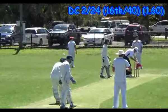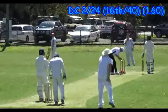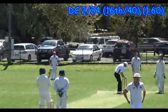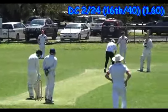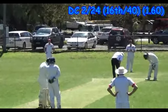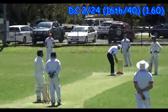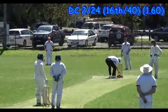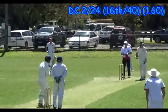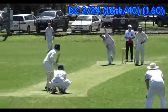Very unusual over what we've seen. Mixture of the superb and the banal and the revolting. But in the end, it's 5 runs for Diamond Creek, so despite some very unpleasant and risky stroke play, they've picked up some runs off this over, and so slowly but surely, they're pushing this run rate up to 2 runs an over. And that would be the beginning of what they would want to score from their 40 overs.